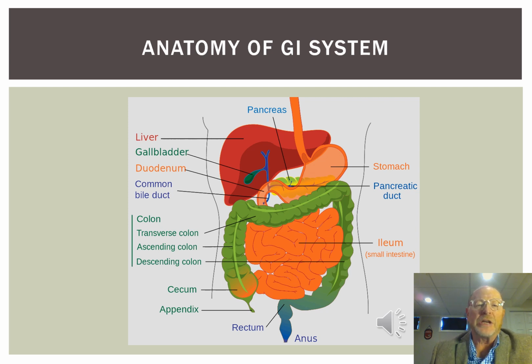So let's look a little bit about how this happens in the GI system. First, we're going to ingest our foods. When we ingest our foods, we will chew them in the mouth. That's called mastication. It will mix with saliva and other enzymes, and then we will eventually swallow with the swallow reflex. That food is then going to pass into the esophagus, being a hollow tube of about 6 inches in length. And it also has smooth muscle. The smooth muscle inside of the esophagus is going to cause a peristaltic movement of that food downwards.